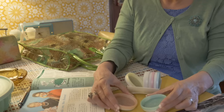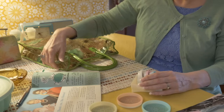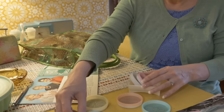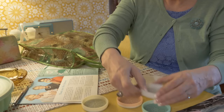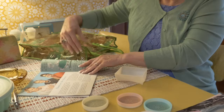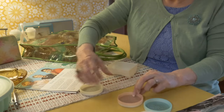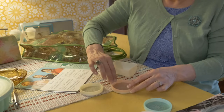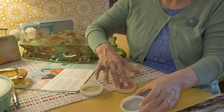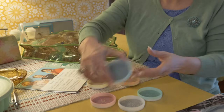They come in lovely pastel colors. So we have this yellow, kind of a coral, very light tangerine, a green, a white, lovely pink, and blue.